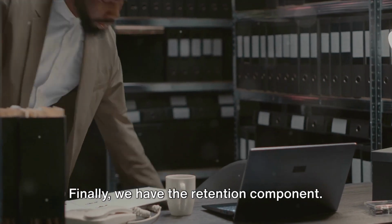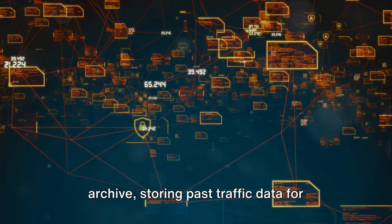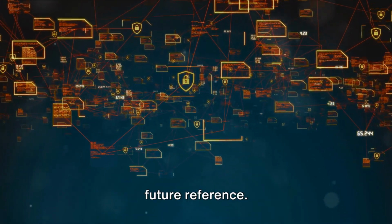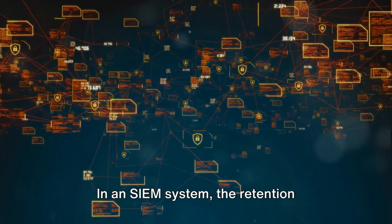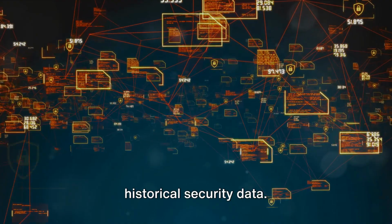Finally, we have the retention component. Think of it as the city's traffic data archive, storing past traffic data for future reference. In an SIEM system, the retention component is responsible for storing historical security data.